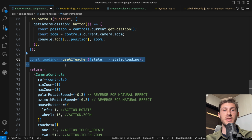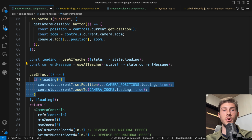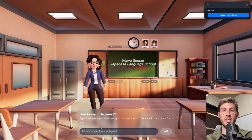Then we just need access to the loading state and the current message. If it is loading, we set the camera position to the loading state and the zoom to the loading state. We set it to true so it enables a smooth transition. Then if our current message is here, it means our character is speaking. So we move to the speaking position. Now we can try it.